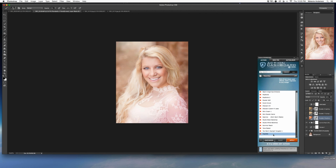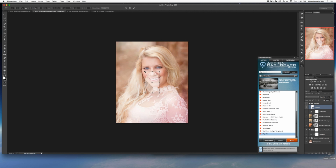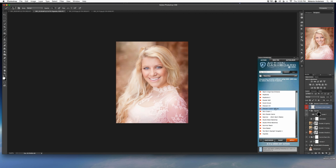So I'm going to do a vignette over top, and that'll really help make it pop too. So again, that vignette is from Kubota. So that really helps bring it in as well. Trying to show before and after. There we go. And I'm going to do a sharpen layer.